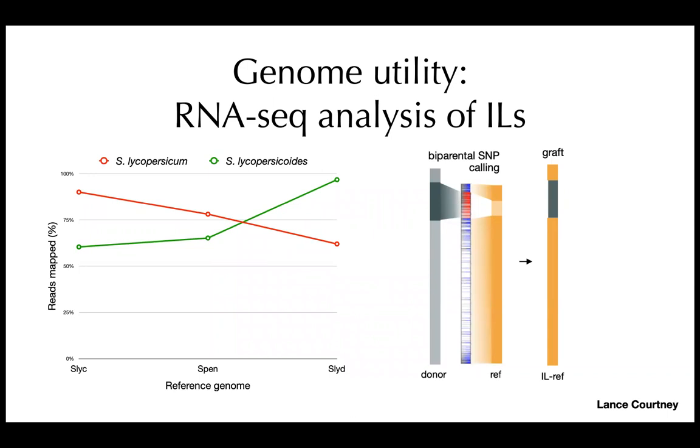Another problem is that lycopersicoides may have genes that aren't present in cultivated tomatoes, so you're completely losing the ability to detect any information from those genes. This was some work done by Lance Courtney in Jim Giovannoni's lab. He made a tool that takes into account where all of these introgressions are, and then just subs in the lycopersicoides genome, so that whenever you're analyzing RNA-seq from the IL lines, you can create a genome that reflects the genome that IL line actually has. This increases your ability to map RNA-seq and also to detect differential gene expression.